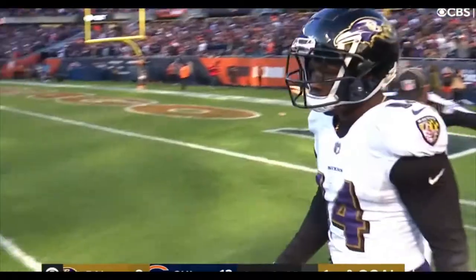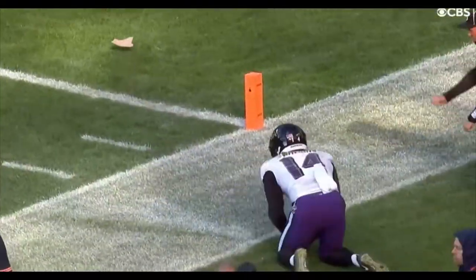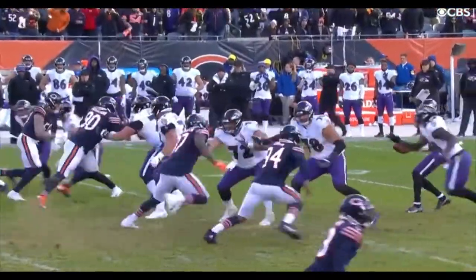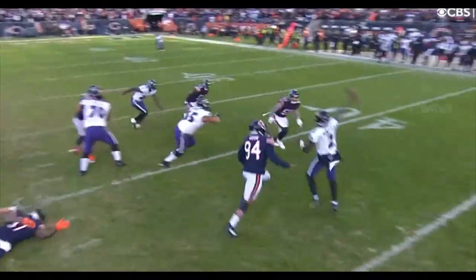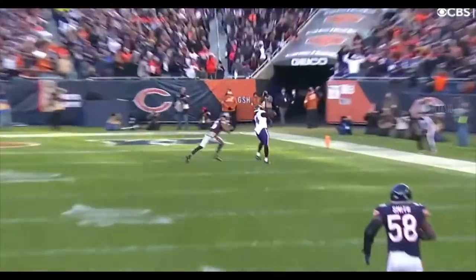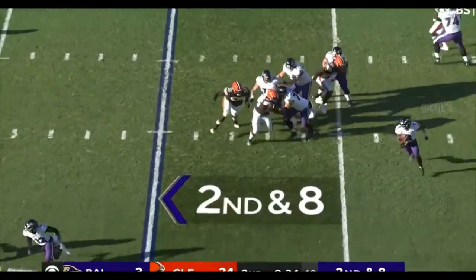What a play by Huntley. No way, Jim. This is incredible. It's a busted coverage. 30-yard pass play to Sammy Watkins. And look at Quinn bearing down on Huntley. And down eight. Blocked by Phillips.